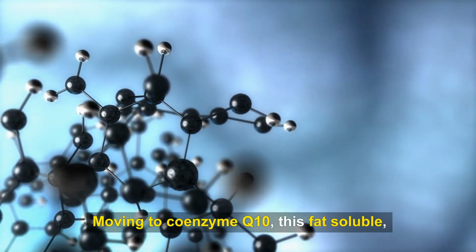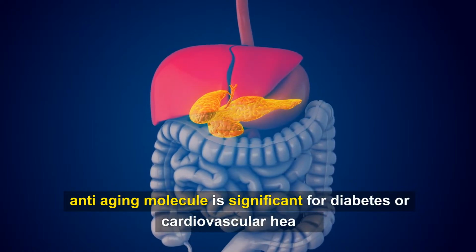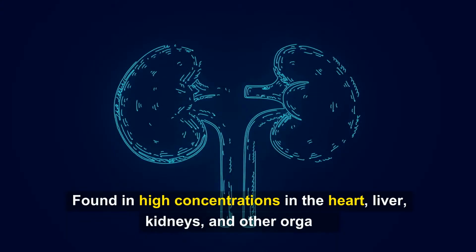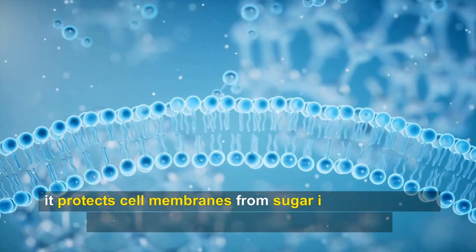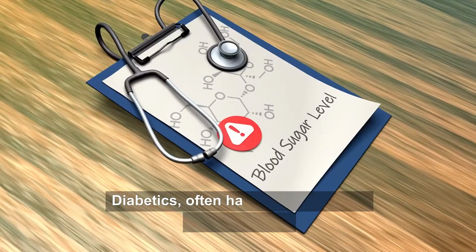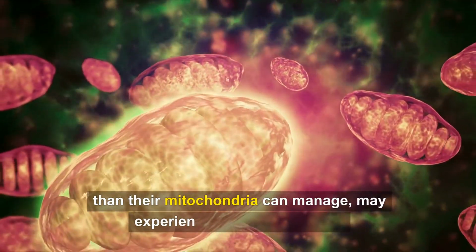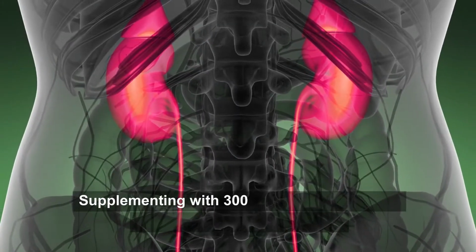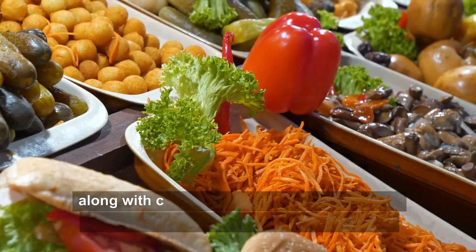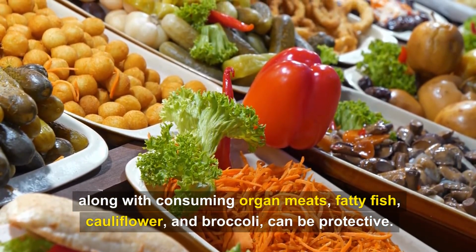Moving to coenzyme Q10, this fat-soluble, anti-aging molecule is significant for diabetes or cardiovascular health. Found in high concentrations in the heart, liver, kidneys, and other organs, it protects cell membranes from sugar-induced damage and maintains cellular energy production. Diabetics, often having higher blood glucose levels than their mitochondria can manage, may experience oxidative damage. Supplementing with 300 milligrams of coenzyme Q10 in the form of ubiquinol daily, along with consuming organ meats, fatty fish, cauliflower, and broccoli, can be protective.